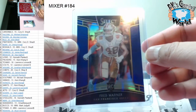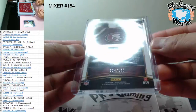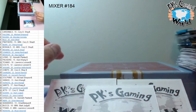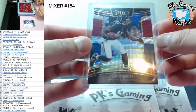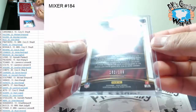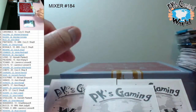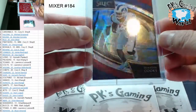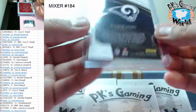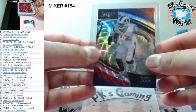And then we have Fred Warner, blue, 49ers, 114 of 175. Got Julio Jones for the Falcons, 152 of 199. We got Brandin Cooks to the Rams, 25 out of 99. Brandin Cooks.